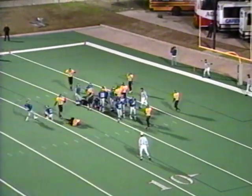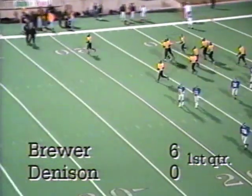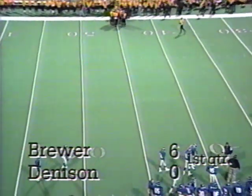Extra point sails wide left. Kicking the extra point was, well, he's a freshman, Luis Gomez, and it is no good. 8:19 to play in the first quarter. Bears have marched down the field. They lead the Jackets 6-0.